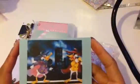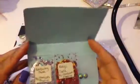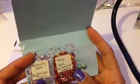So this is my swap bag from Mandie Ritters when she had done her balloon swap. And I got the dark green duck and I really wanted this one because I loved dark green duck when I was growing up, and this is so cute. Oh my god, I love dark green duck.